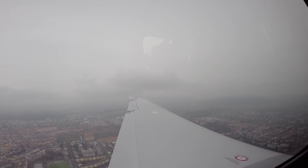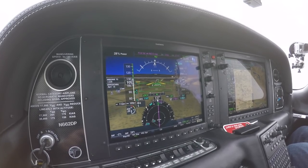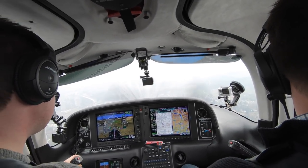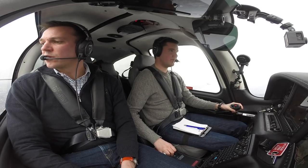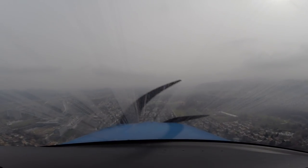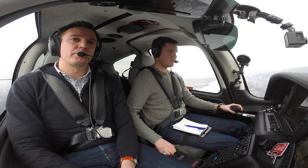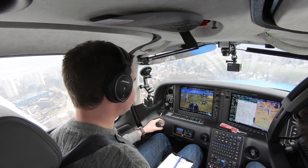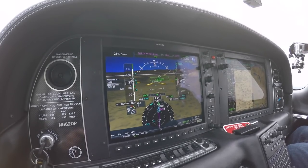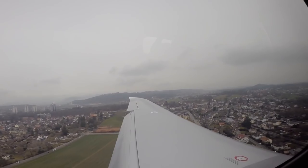Okay, I'm out the window now, visual. Okay, so full flaps. Do you want them in yet? Below 110. That's fine. Now we're slightly high. That's okay. Yeah, it's quite a descent gradient, this, isn't it? Minimums. Well, we're committing ourselves to the land. We already did that. Alright, so don't change anything.